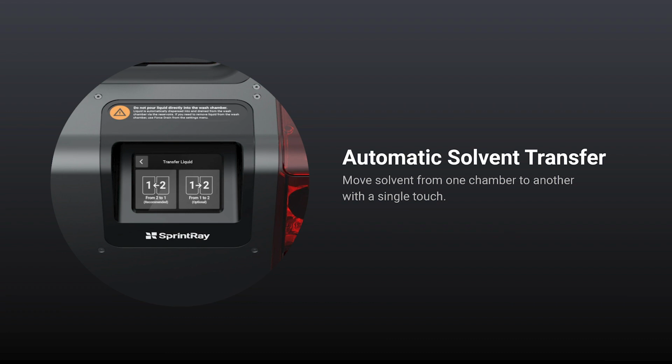We also built in a very cool feature to the software of the Pro Wash and Dry, which allows you to transfer liquid from each reservoir to another. This helps with recycling of the solvent.